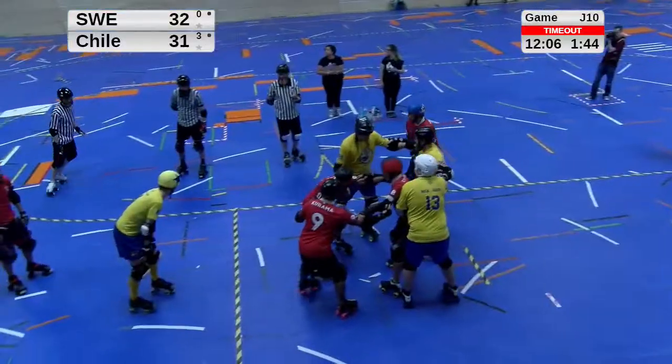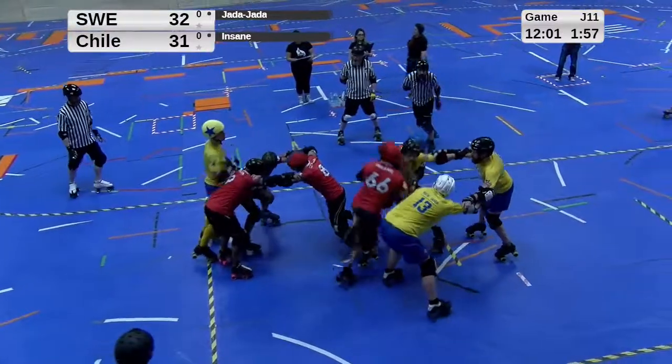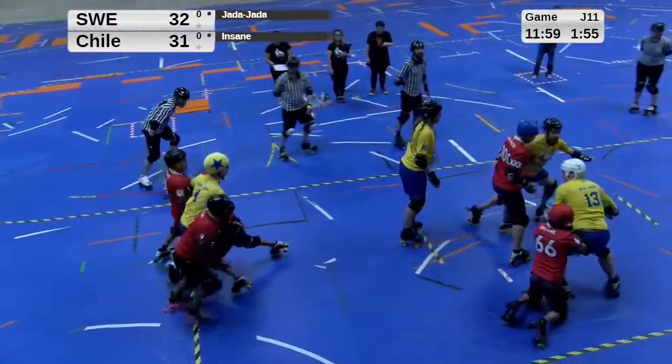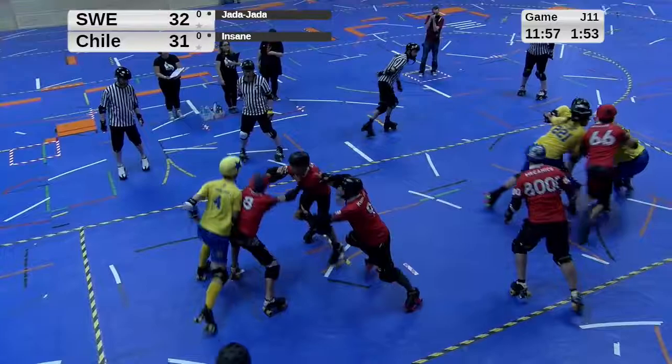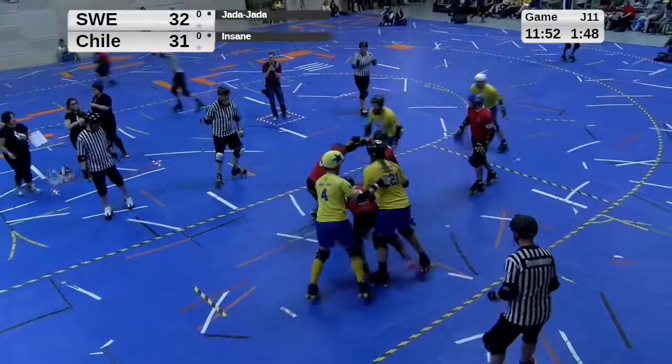But the referees doing all their job, the officials doing their jobs, and making sure that this game is running as it should do. Insane always trying to step over the hips of Block to Watson. I'm not sure if you can tell just how much taller Block to Watson is than Insane, but quite a bit.